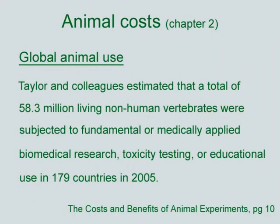Global animal use. Taylor and colleagues estimated that a total of 58.3 million living non-human vertebrates were subjected to fundamental or medically applied biomedical research, toxicity testing, or educational use in 179 countries in 2005.